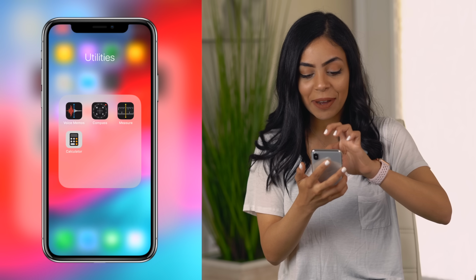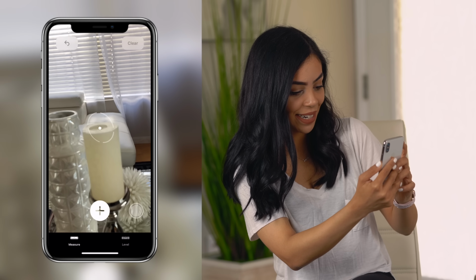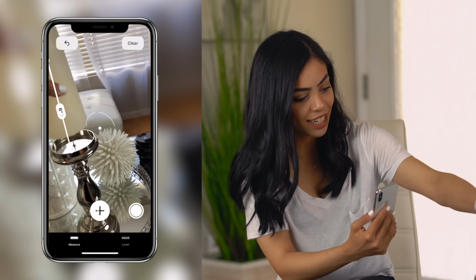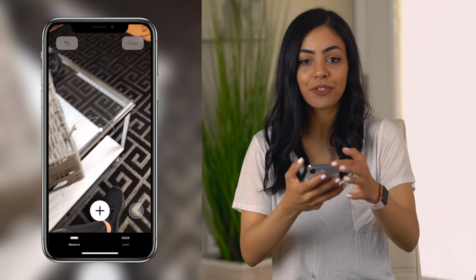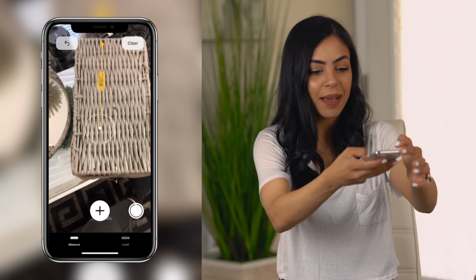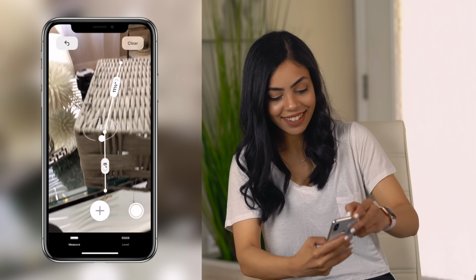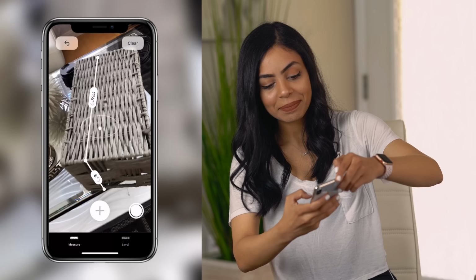So let's test that out. Let's see how Measure works. Let's measure this candle and see how accurate it is. Gonna add a point on the top, all the way to the bottom. Saying it's a 6-inch candle. I don't know. And it's not just two-dimensional tracking. You could go 3D and measure this way too. So let's measure across the top of this little basket thing, 12 inches, and then go down this way, 6 inches. Whoa, that's really cool. You can move it around and it stays in place. That could come in handy.